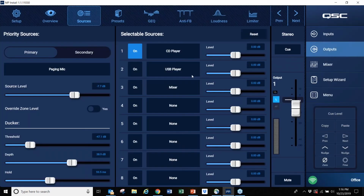Oh, we sell a lot of Atlona. I should have said Atlona. There you go. All right. Yeah, but I guess everyone's familiar with Extron. Okay. Let me see.